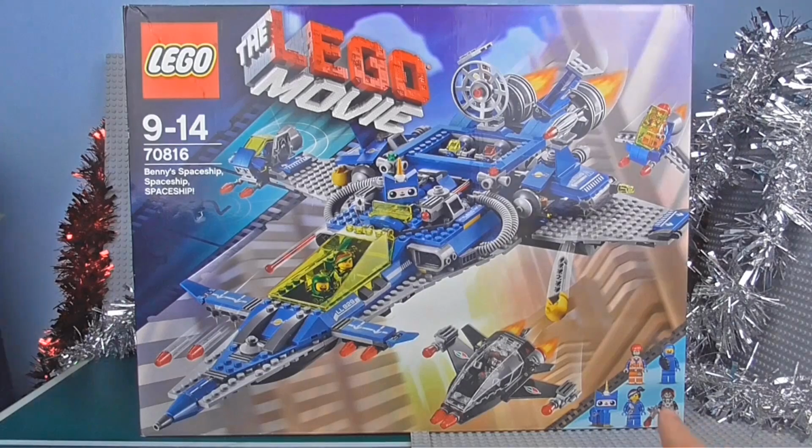One thing I will say, I wish we got Batman, the Black Batman, because it really does feel like we're sort of missing something, because really, this is the set where you want the entire team. Come on, you know. But nonetheless, this is really, really cool. I cannot wait to open this and review it.